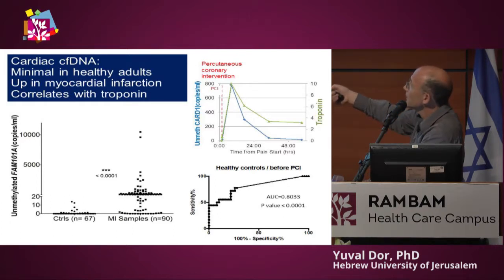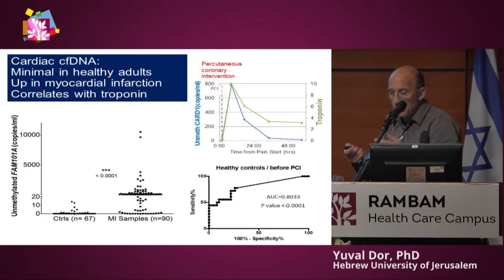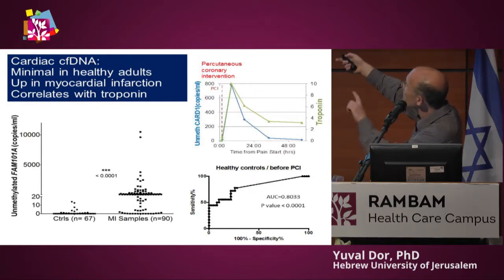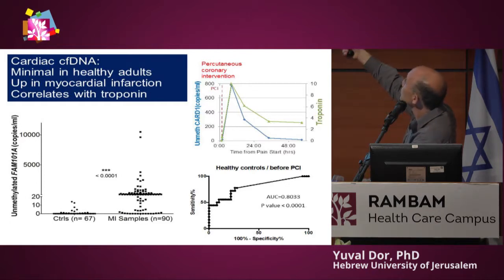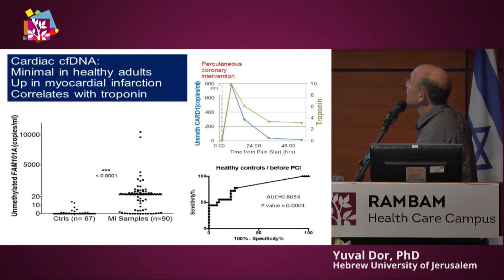The kinetics of the increase of cardiomyocyte DNA parallel what we know from the classical, the gold standard clinical marker, which is troponin. So at admission, there are low levels because the dead material is trapped within the dead heart. But then when our interventional cardiologist collaborator is performing angioplasty, the dead stuff is released, and there's a huge spike of both troponin and cardiomyocyte DNA. Troponin goes away slowly because of the low clearance rate. Cell-free DNA goes away quickly. And the assay can actually tell from those coming with chest pain whether they have or don't have myocardial infarction.